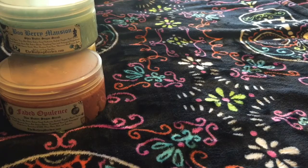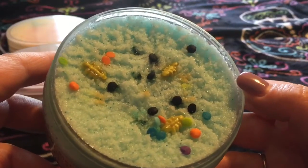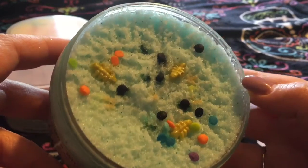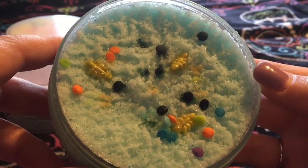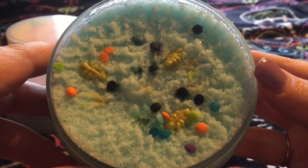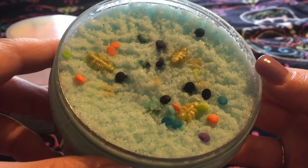That is that. And then I will go over the scrubs real quick. Blueberry Mansion. I had this one last year. This is blueberry, strawberry, and vanilla, and this adds extra sugar and a birthday cake to it. So this is the sugar scrub, and I love the bugs in it. This is identical to the one that she made last year. And this just reminds me so much of Oogie Boogie when Jack Skellington pulls him apart and he's like, my bugs, my bugs. Yeah, that is what I think of when I open this.